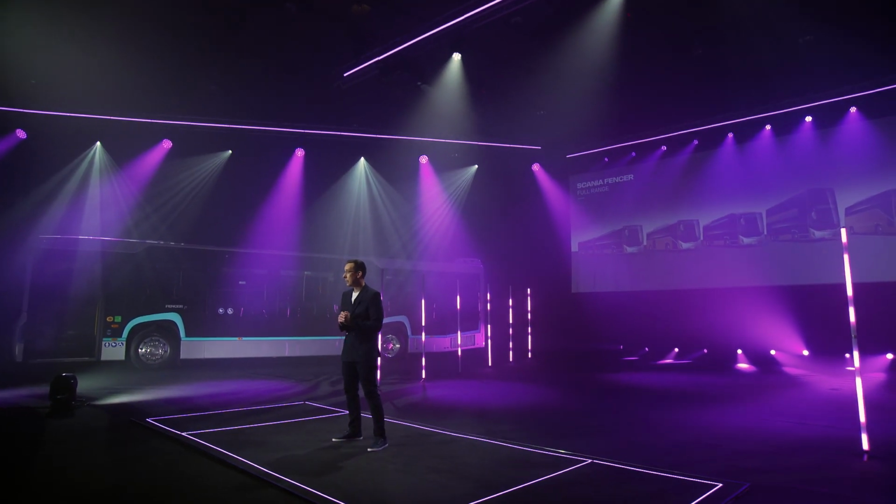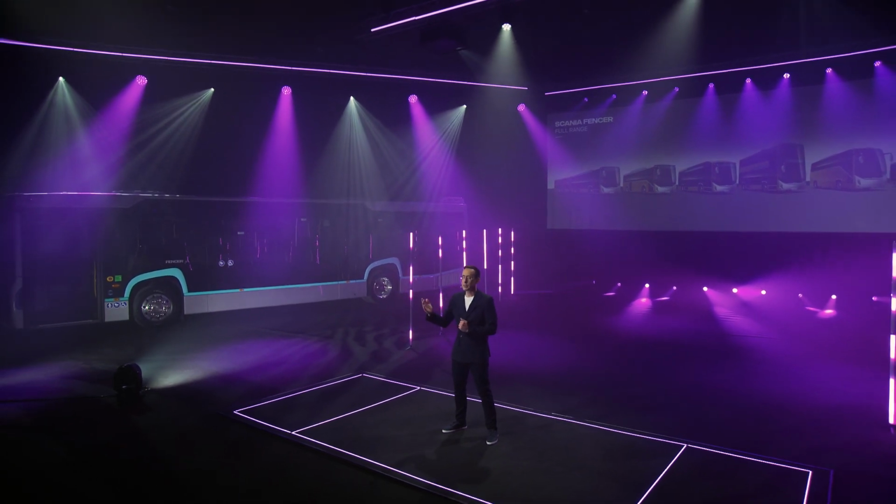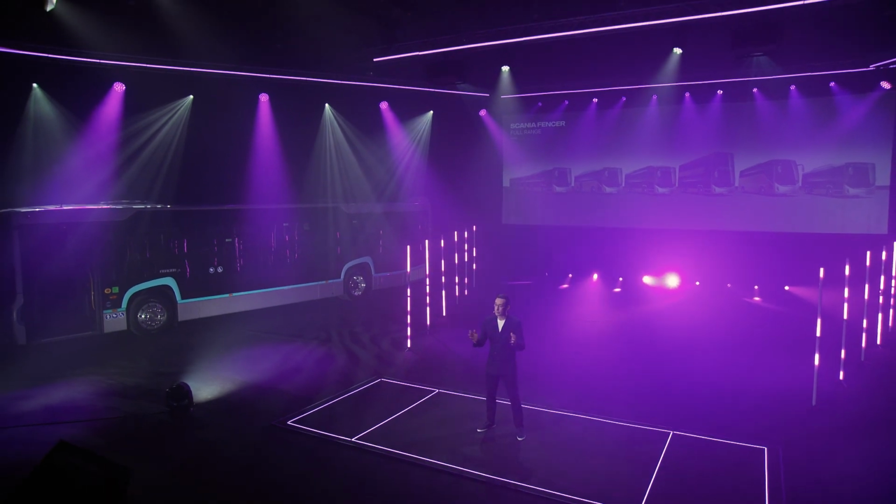But the best part about our brand new platform is the availability of various body options and multiple drivetrain and renewable fuel options, making the Scania Fencer range the perfect bus for the future. Here to dive deeper into the detail of our first Scania Fencer model to market, the F1, is our UK Bus and Coach Fleet Sales Manager, Mark Oliver.